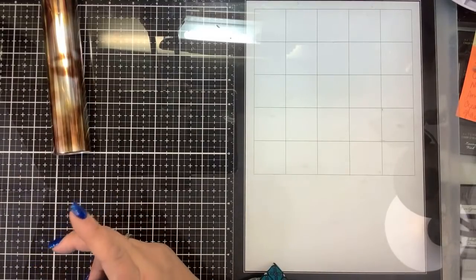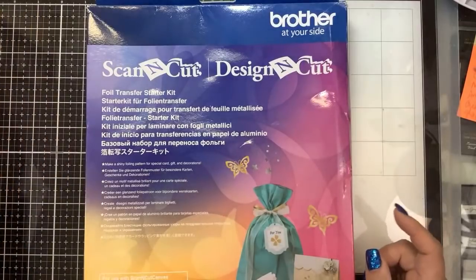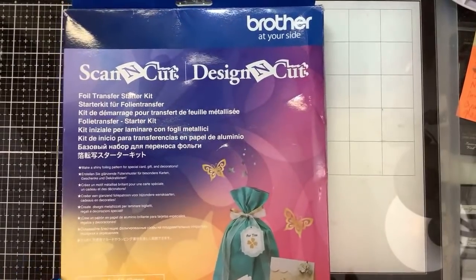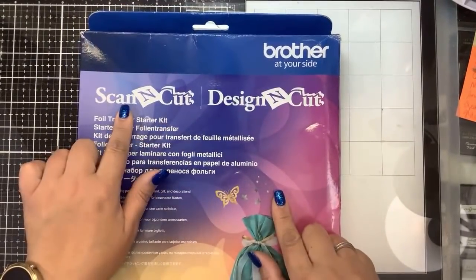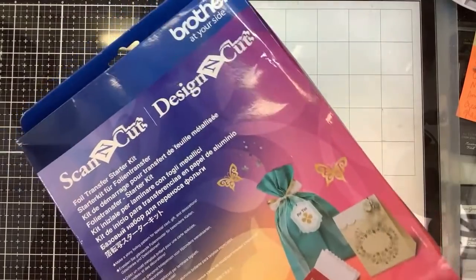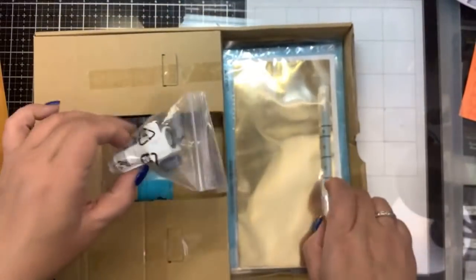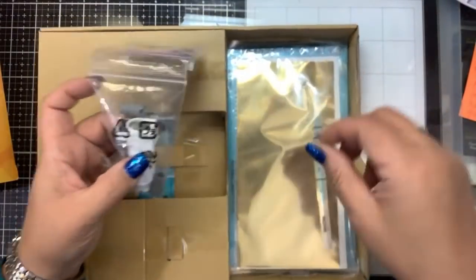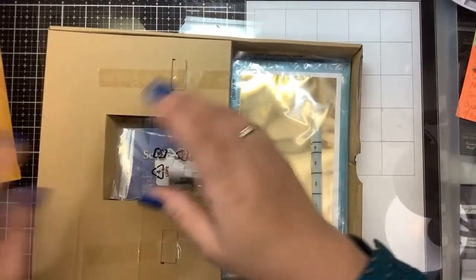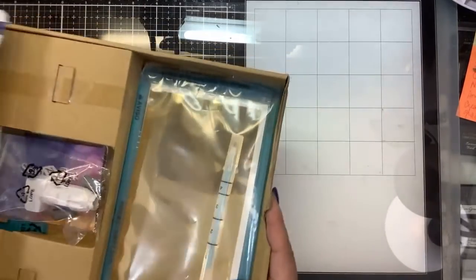Okay. I will be doing a video on this little gem right here. I have not played with this yet. We want to say thank you to Lee, our UK ambassador. Lee sent me this foil transfer kit for the Scan and Cut. I have not done a video with this. I will play with this system, but this basically is a two-way glue system. All you do is you have this little adapter that goes in your Scan and Cut. You have a glue pen you stick in there. You trace out your design, and then you stick your foil on. So this seems like a no-brainer. Should be pretty easy to figure out. So keep an eye out. That'll be a video coming for next year.